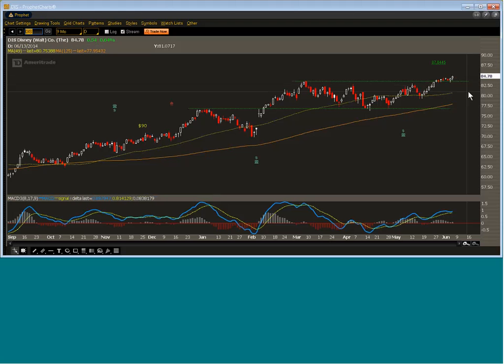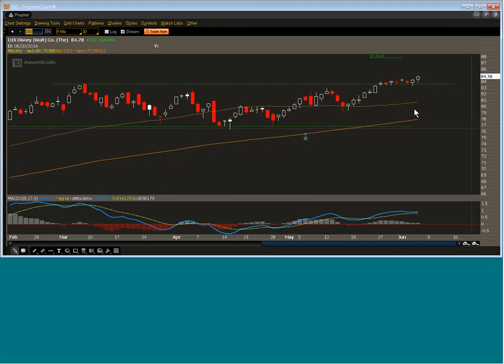So this is pretty much a full breakout. We've had an open and close. Let's zoom in a little bit here. We've had an open and close and an open and close above it. Actually several of them. MACD's floating around it. It's possible it could fall back into this channel.